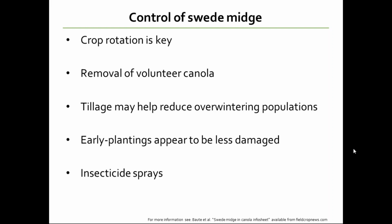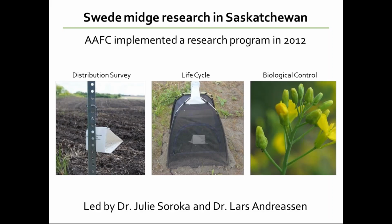From about 2008 till 2012, she never found anything really of value. But in 2012, there was thought to be some swede midge damage in some producer fields in northeastern Saskatchewan. And that's when a major research program was implemented. This research in Saskatchewan was led by Dr. Julie Soroka and Dr. Lars Andreasen, her postdoc.